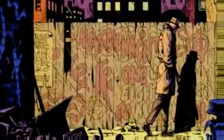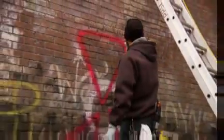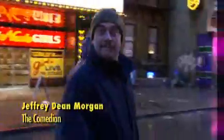There's also layers and layers of graffiti in the graphic novel. The more you look at the graphic novel, the more there is there. This is the coolest thing I've ever seen in my life. I want to move it. Your joint set over here.